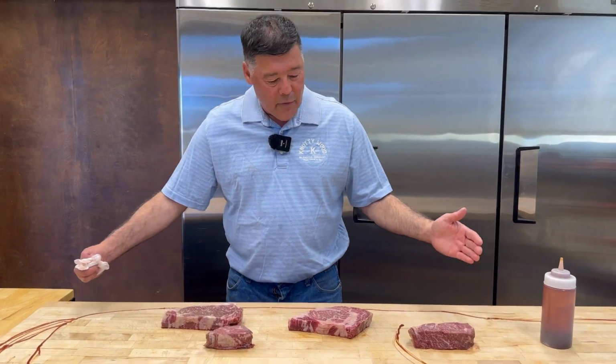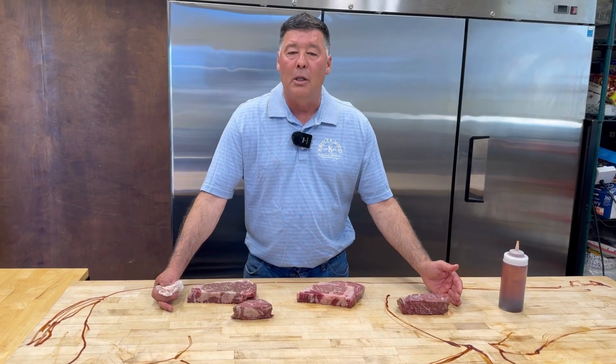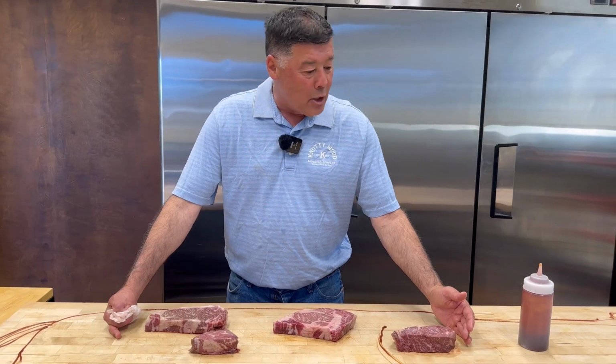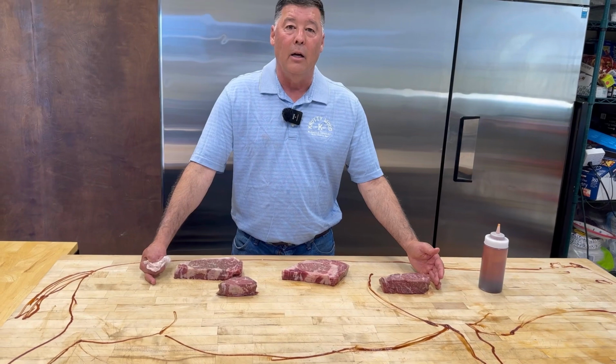So that's kind of the real estate on premium cuts that I personally like on a steer, and it gives you an idea on our Van Gogh rendition, barbecue rendition of what a cow looks like here on our cutting board.